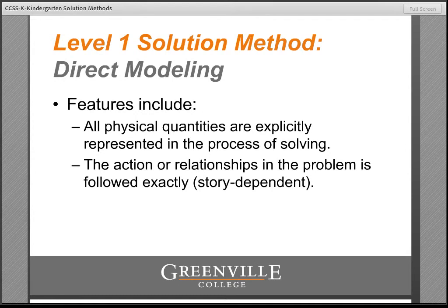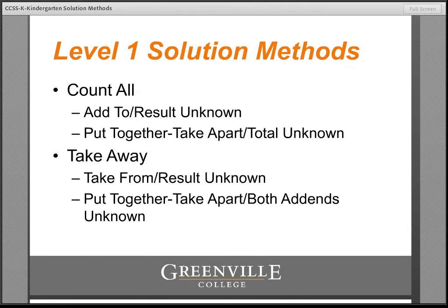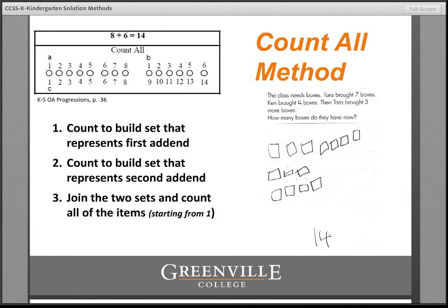And the other feature, going back, is this: all physical quantities are explicitly represented. So unlike counting on, which is a level 2 concept where you might be able to say 3, 4, 5, 6, 7, you're not going to be able to do that here because the 3 has to be represented as well. There are several different types of level 1 solution methods that actually fit the criteria that we just talked about, but there's only 2 that we're going to really talk about now, because these are the 2 that would be used for the kinds of problems that are designated for kindergarten, those 4 problem types we discussed in the last lesson. Count all is used with problem types where the total is unknown, but you know both of the parts. And takeaway tends to be used with problems where you know the total. So these are the 2 types of approaches, and we're going to take a look at them each now.